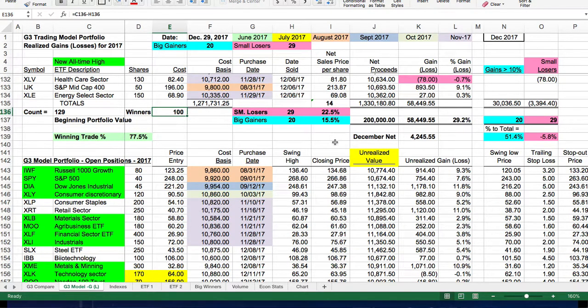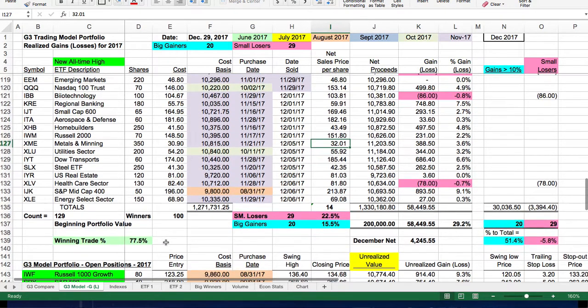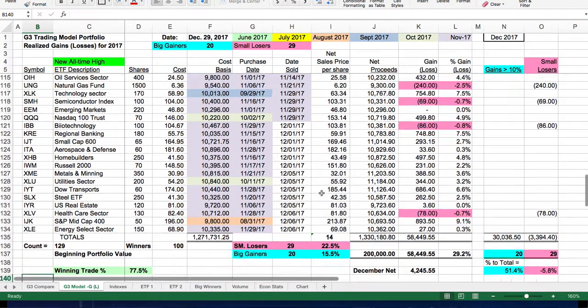Then down here I track the December. The December we had 14 positions closed, and if you add up all these gains and losses here for December, we made $4,245.55. I do that for each month as it progresses along. So not only do I show G3 investors beforehand what I'm going to go into, we'll look at setups next, but I have the realized gains for the year always there at your fingertips, so you can look at it as the year progresses.